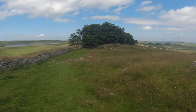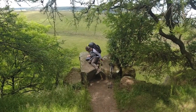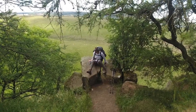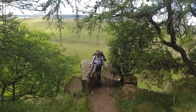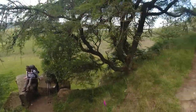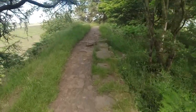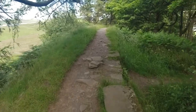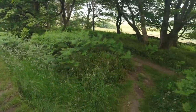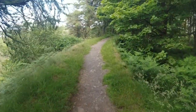Right, through those trees, let's go. Let's do this. Lisa's had enough. She's flinging herself off, hasn't you? It's a wee bit scary. So this bit here is actually walking on the wall. It's encouraged. They put some steps leading up to it. You can dip off at any time and join that path. I'm going to walk on the wall just for this little bit.